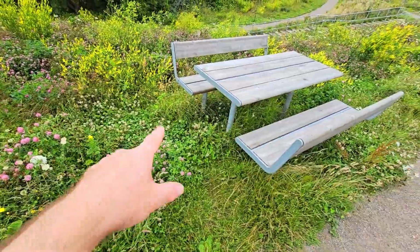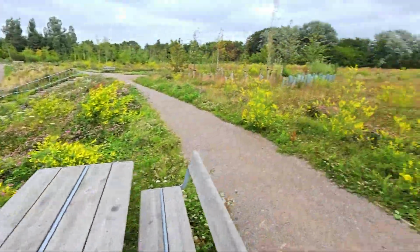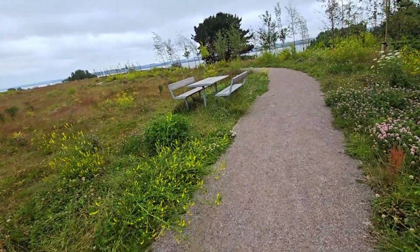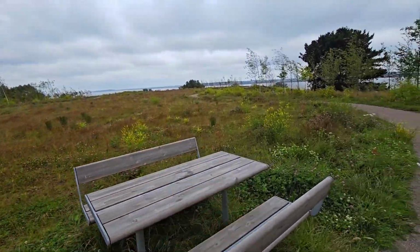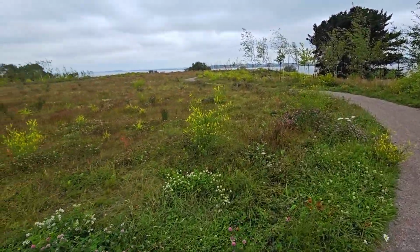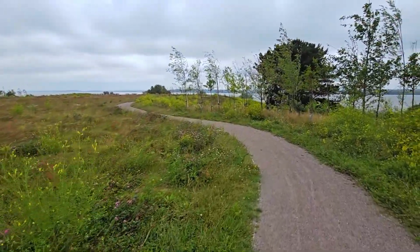That bench is in a weird position because that's a bit of an incline there. Oh, I can see some water just there. So this is the top, the viewing platform or viewing area across the Mersey.